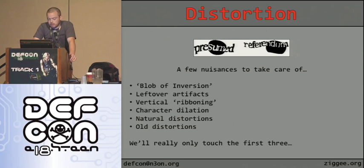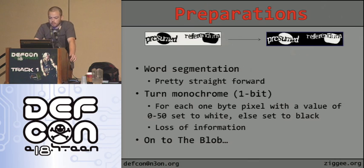The distortions on the reCAPTCHA, there's a few nuisances to take care of. They've got the blob inversion, or at least that's what I call it. You can see the black circle there that's inverting some of the characters in the word. Then there's some leftover artifacts you'll need to take care of sometimes. There's the vertical ribboning, which is kind of annoying. Then you've got character dilation, which makes it so you can't segment the characters easily. Then there's natural distortions and old distortions. I'm only going to really touch the first three.